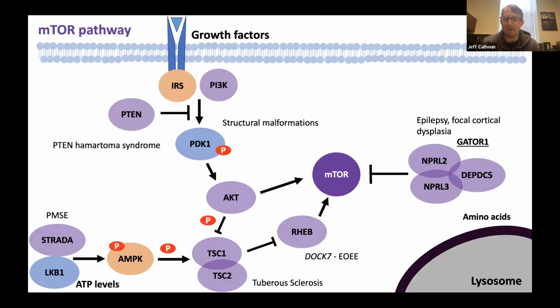So I won't give a lot of detail on the mTOR pathway because it's rather complicated, and you could easily fill up 25 minutes on this slide alone. But I did want to briefly introduce a few major concepts. One of those being, at least from a genetics perspective, what I find interesting about this pathway is that genetic variants in different genes within the pathway cause distinct genetic disorders.